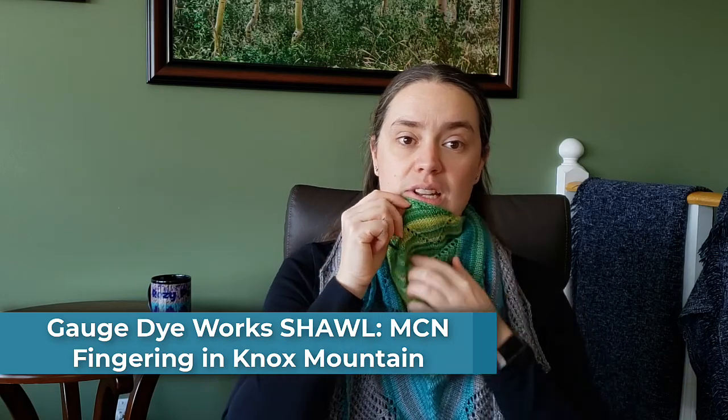The yarn, Gauge Dye Works. She makes amazing yarn. So she dyes it. I don't know if you can see this green, yellow, greeny color. So this is actually dyed specifically in this color pattern. It is one strand of yarn that you knit through the whole thing. And it fades out to these darker greens and then to the gray. And I love it. This is her MCN fingering shawl size.